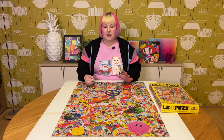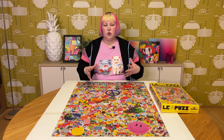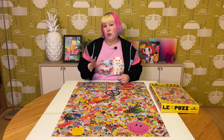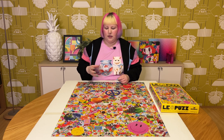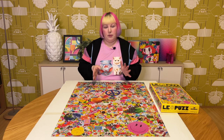So let's talk about the piece quality and overall experience. Overall, I really enjoyed it and had a very positive experience. I think I said earlier, I really like the pieces. They feel nice to handle. And even though they're more on the thin side, they still have a hard top and feel pretty sturdy, and they have nice beveled edges.